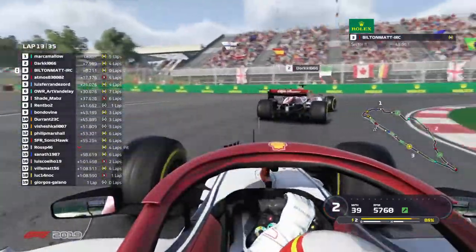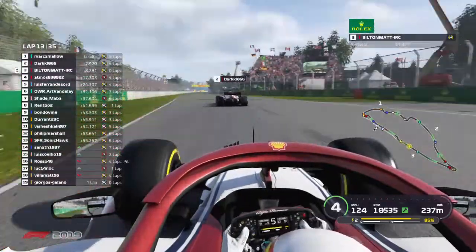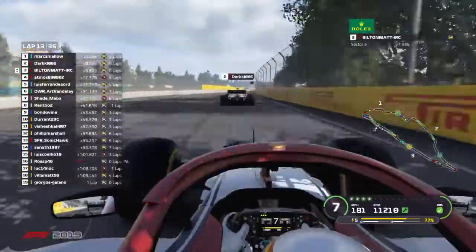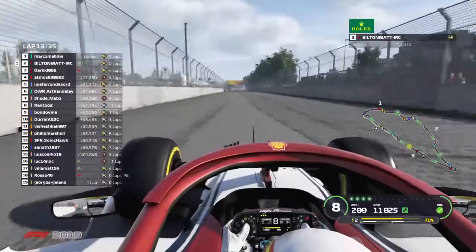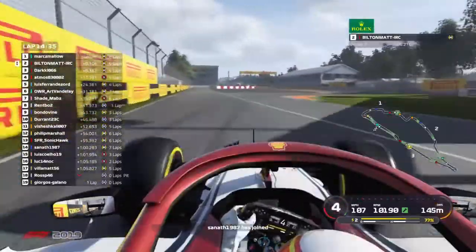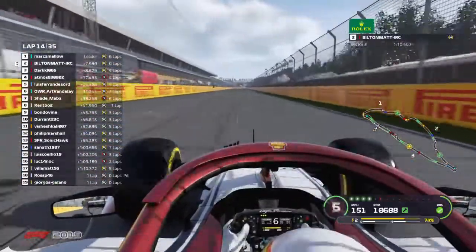Looking for the DRS now on the straight as we go through turns 11 and 12. DRS in 100 meters. DRS activated now. On the straight, he's got the speed. He's going to take the position. Dark moves across to the right hand side for a defensive move, but it doesn't look like it's on as Bilton accelerates much faster. Sanath rejoins now.